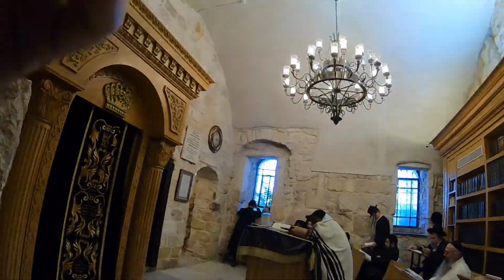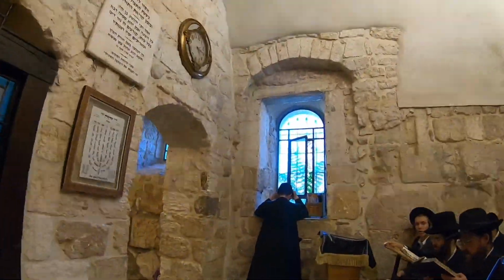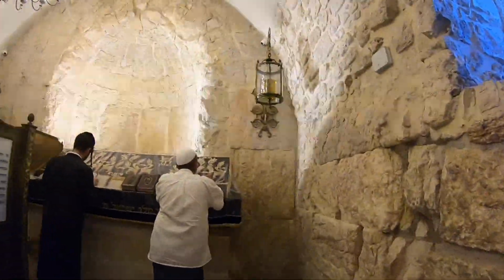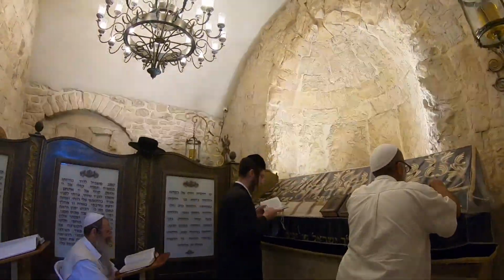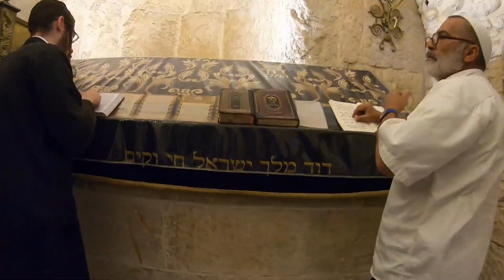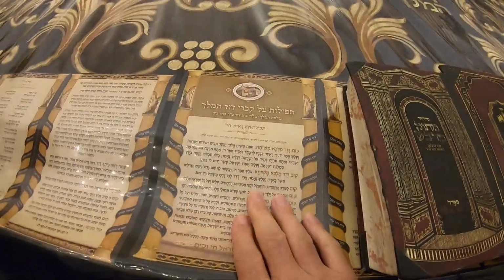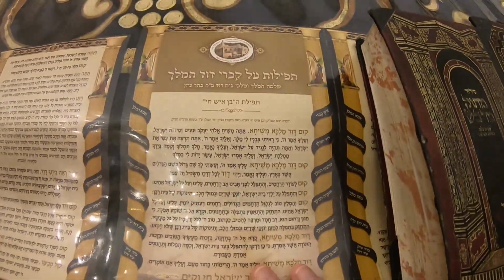King David's tomb is open 24/7 and is an active Orthodox synagogue. So please respect the customs by choosing the correct side, men or women. Wear a kippah if you're a man, and please no photos on Shabbat. The tziyun, the marker of the tomb, is a large stone sarcophagus covered with a tapestry. The words on the tapestry are David Melech Israel Chai V'Kayam. David, King of Israel, lives and endures.